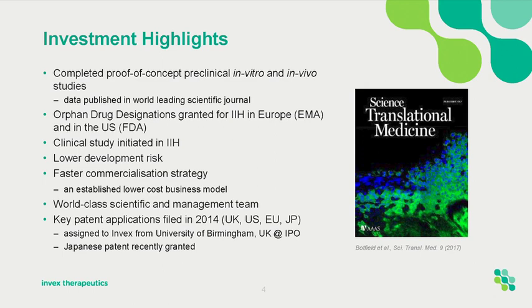The most important fact is that we have orphan drug designation for exenatide, which gives us a couple of important advantages in terms of the business model. So first of all, you get some, let's say, preferred advice with the regulators. Based on the Orphan Drug Act in Europe and the US, the regulators are trying to encourage people to develop drugs for rare indications. Orphan drug designation gives you a preferred interaction with regulators.